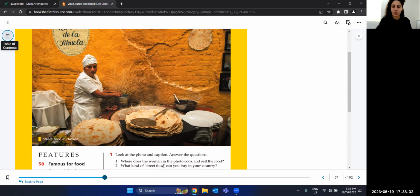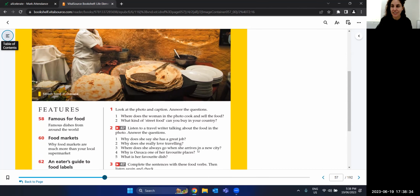What kind of street food can you buy in your country? So let's start with Roxana. What do you have in Peru? If I was to walk in the street in Peru, what can I eat very quickly from not the restaurant, not the cafe, but just on the street? Is there people they make food? Yes. Oh, wow. All the streets. So people must love eating.